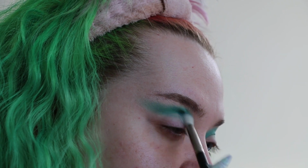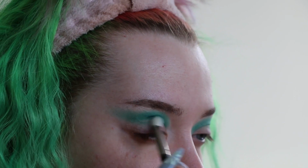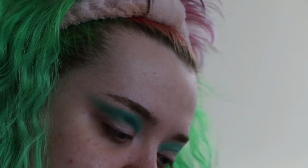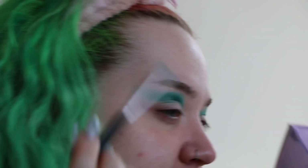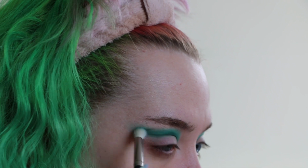I'm going to start putting that lower down. We might have to use a bit of matcha though, which I do believe is in the other one. Let me just consult my smaller palette. Yes, matcha is in the other one, but we might need a little bit of that because it's kind of the lightest green blending shade.